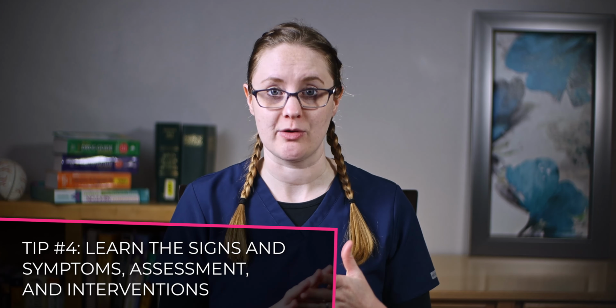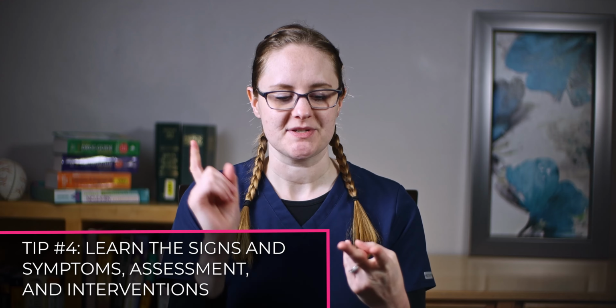Which now leads us to tip number 4. After you understand the pathophysiology for the disorder for med surg, you will be able to move on to learning the other main categories. There's 3: signs and symptoms, the nursing assessment, and the nursing interventions for that particular med surg disorder. So if you think back to your med surg exams, those are the 3 main things that you were tested on. You're tested on the signs and symptoms, you're tested on the nursing assessment for the disorder, and then you're tested on what nursing interventions you might need to do for that disorder. You're not often tested on the actual pathophysiology of the disorder itself.